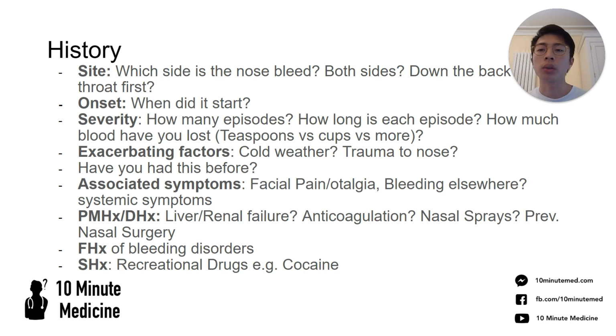It's also good to ask about other associated symptoms. So, have they had facial pain, otalgia? These might point more towards a malignancy as well, a nasopharyngeal malignancy, but these are much rarer. Do they have any bleeding elsewhere? So, PR bleeding or menorrhagia that might indicate a coagulopathy. And how are they systemically?